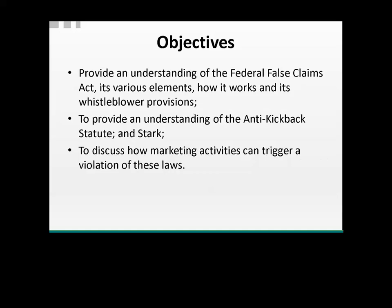Stark is the anti-referral legislation named after California Congressman Pete Stark, and it's primarily aimed at physicians, but we'll talk about that in a minute. Then we're going to talk about some marketing activities that can really trigger a violation of these laws. So let's get started.